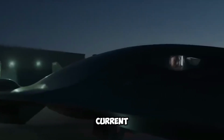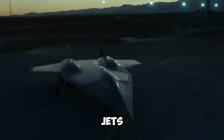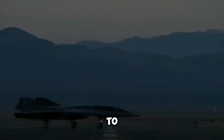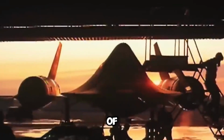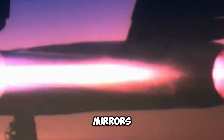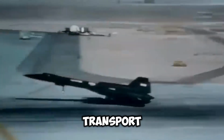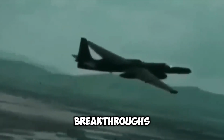The focus of current research is on novel propulsion techniques like scramjets, supersonic combustion ramjets, which are made to function effectively at these high speeds without the drawbacks of conventional jet engines. In addition to captivating viewers, Top Gun Maverick's depiction of such remarkable skills mirrors actual scientific initiatives meant to transform air transport and military operations via hypersonic breakthroughs.